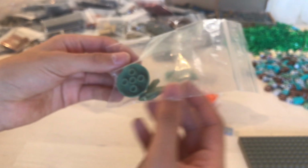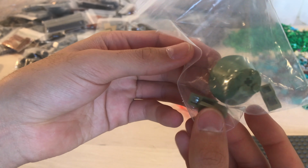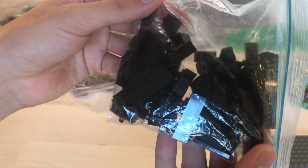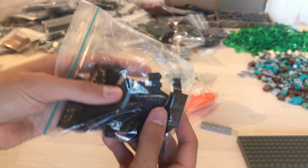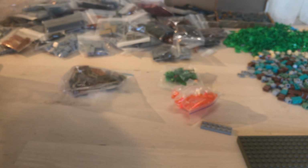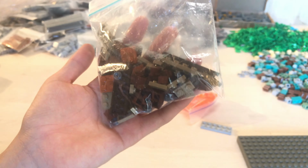In here we have some sand green parts, just a cone and a, oh, this is olive green slopes, sorry. In here we have some black bricks, some tiles, and some bricks. I'm sorry, you can't really see them that well because they are black, but there are some black bricks and black tiles in there.